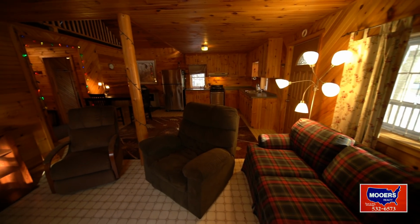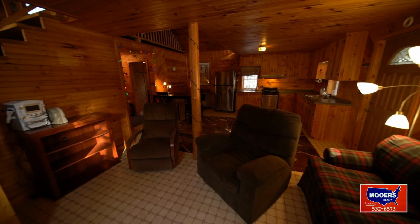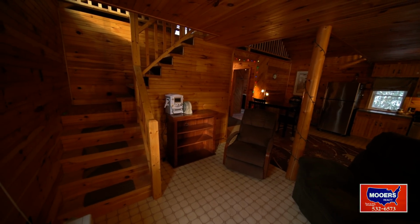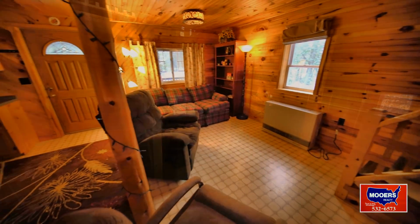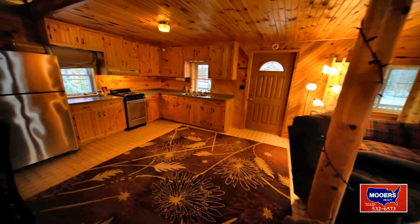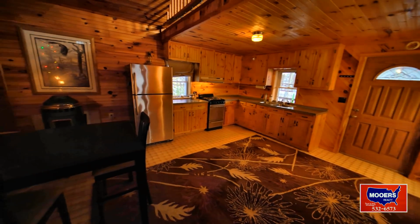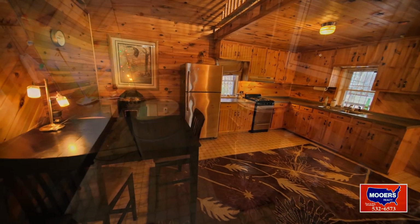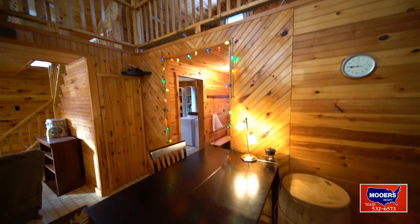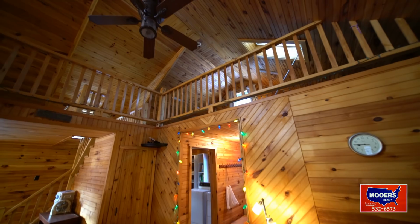Two ways to heat the place. There's a pellet stove in the corner off the kitchen. There's a gas heater. With this much insulation, it's going to keep you nice and warm in the winter. You have a balcony, cathedral ceilings.